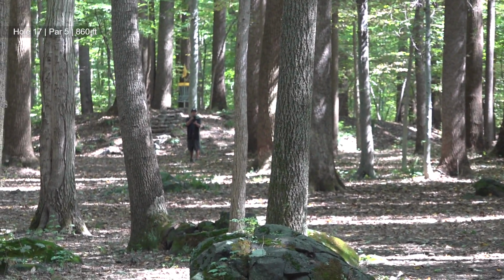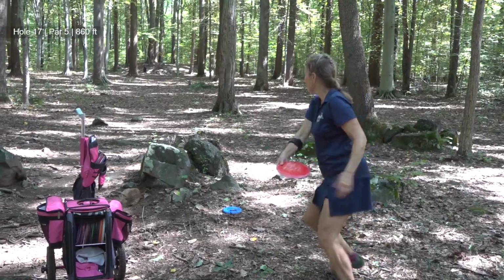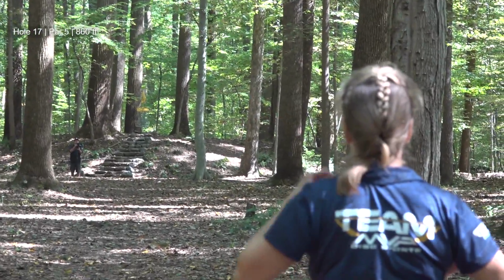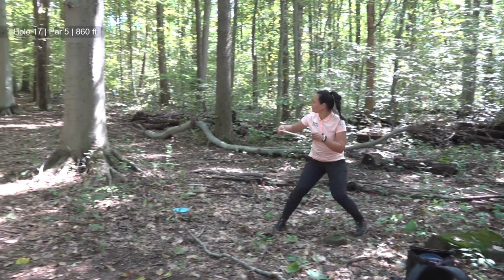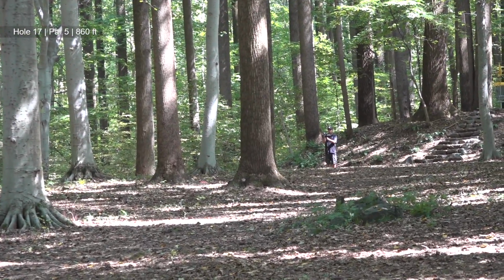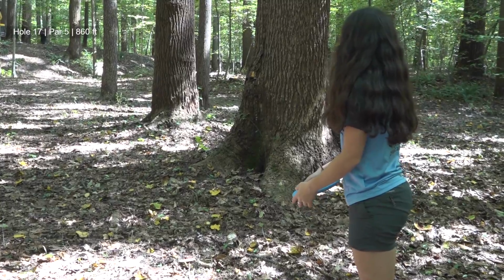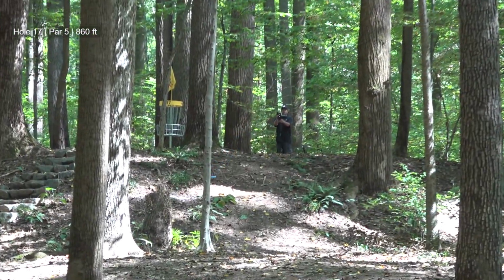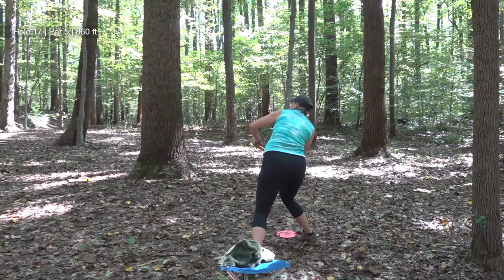Threw that a little wide, caught a tree. And now for her, I believe her 4th shot. Elaine caught a little tree. She'll have a long look for birdie. And Kristin also with a long look for birdie after an early tree kick. So she's really powered up that fairway since then. Nice skip kick up the hill. That's world champ love right there.